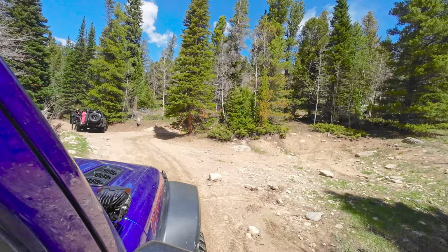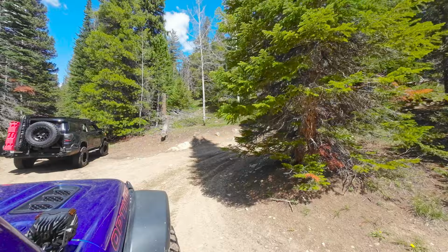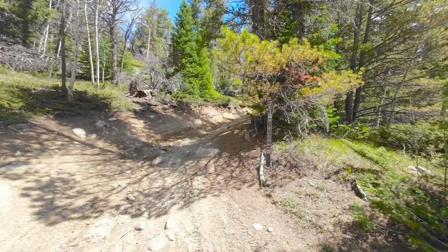Now we're going to get to another Y intersection here, and this is where we're going to have to make a right-hand turn again. And this is going to keep us heading towards the T-33 plane crash. But now, on road 203 here, it's going to start getting a little more difficult.